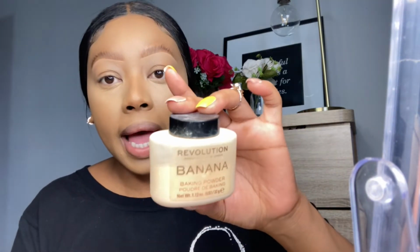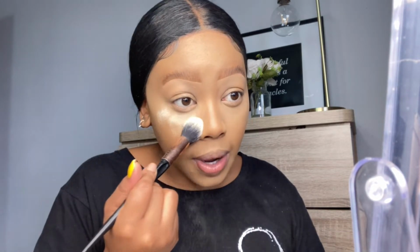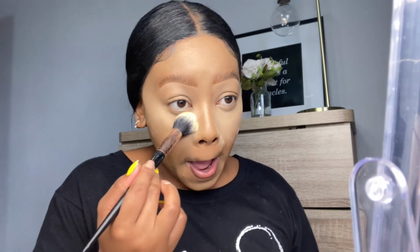Now I have to set my concealer. I'm going to set it using my Makeup Revolution Banana Baking Powder. We want to keep that highlight highlighted, and hence I go in with a banana powder. I like the banana because it has a yellow undertone. I also have a yellow undertone. If you have more of a neutral undertone, you can use translucent powder if you don't want the yellow effect. Because I have dry skin, I don't bake. I just basically tap it right into my skin, and I don't use a lot of it. I pick it up and then dust it off and then just pack it into my skin like that.